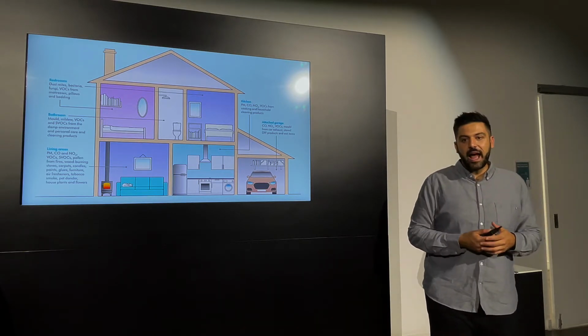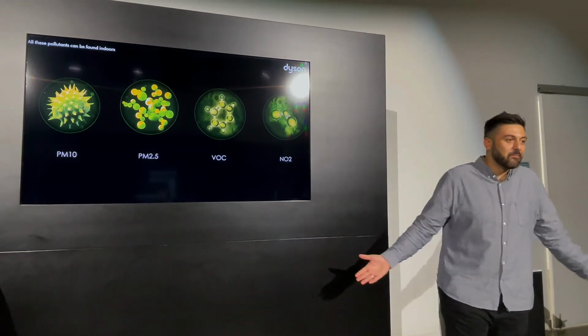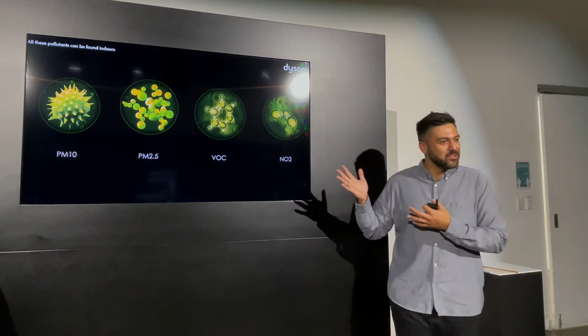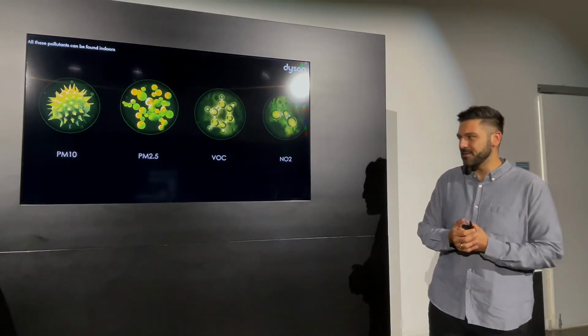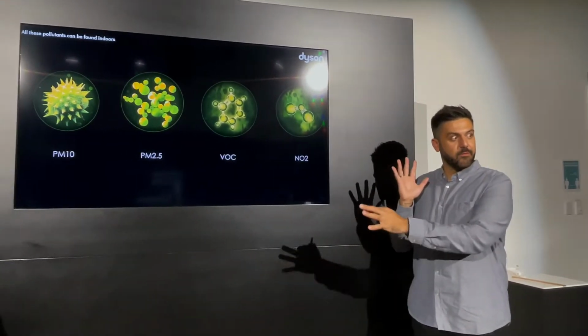But at Dyson, how do we understand that, and how do we, I guess, bucket that in terms of pollution? The problem with a lot of the pollutants is they're invisible, right? So here we put them under a microscope to show you what these pollutants look like when we try to make them visible. To break this down, this is the spectrum under which we have determined the majority of those pollutants in the home fall.